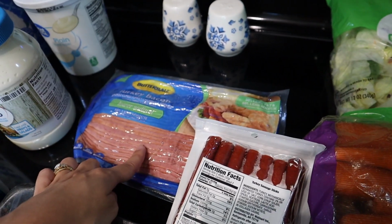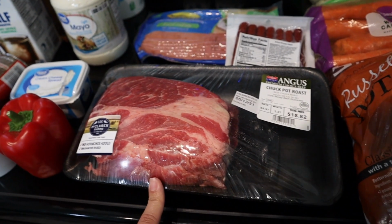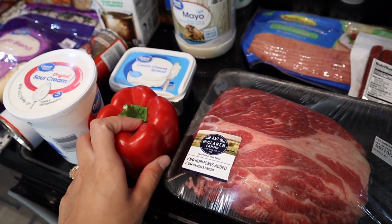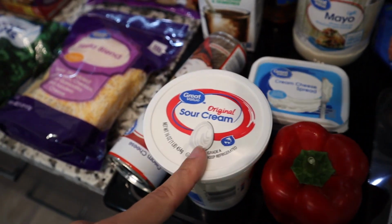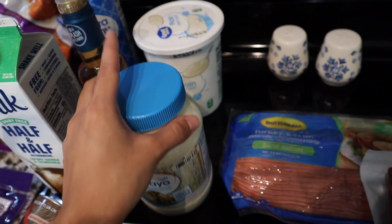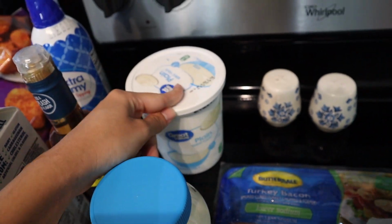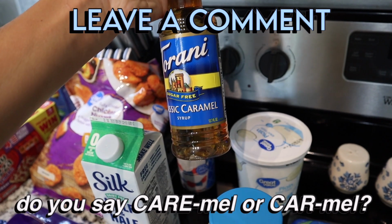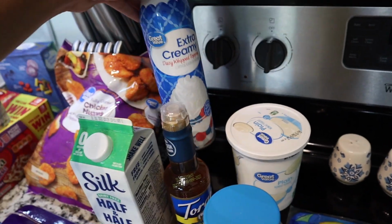A pack of turkey bacon. We have some Chuck Angus pot roast. I'm gonna make a pot roast. Then I have a bell pepper here. Then a container of sour cream for a dip recipe, cream cheese, some mayonnaise because we ran out, some plain yogurt. Then we got the Torani Classic Caramel Syrup. Let me know, do you say caramel or caramel? And then we got some whipped cream.